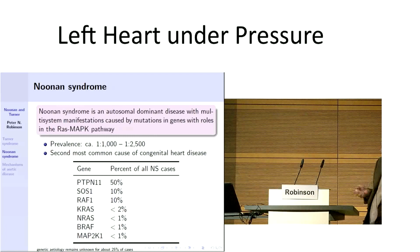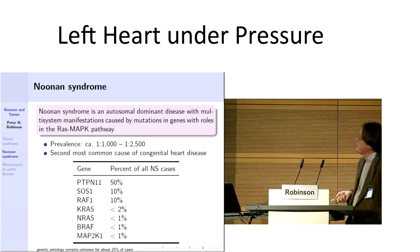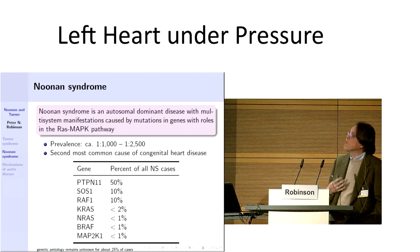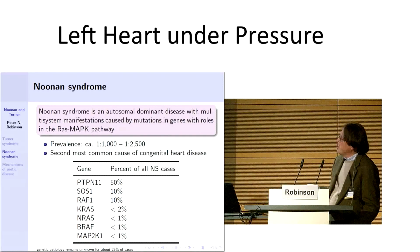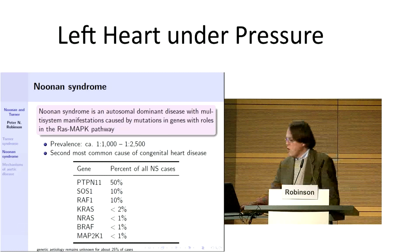We speak of genetic heterogeneity when a mutation in one of many genes can cause the same or nearly identical syndrome. The most common gene is called PTPN11, but there are a number of others. What's interesting is that all of these genes play some role in the RAS-MAP kinase pathway. So Noonan syndrome and other disorders such as neurofibromatosis and Costello syndrome have come to be known as the RASopathies, at least for geneticists. All of these are autosomal dominant. What's interesting for us is that the genetic etiology is still unknown for about a quarter of the cases. So if you have any large families, we would be interested in talking with you.